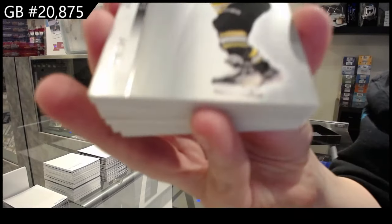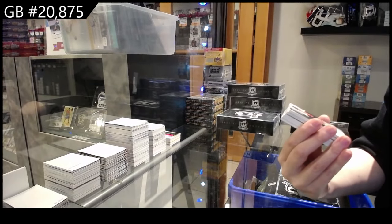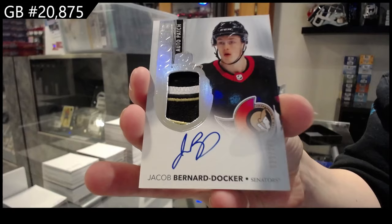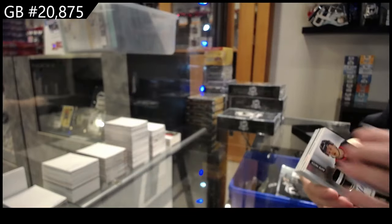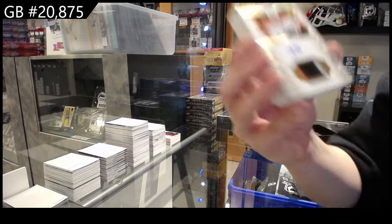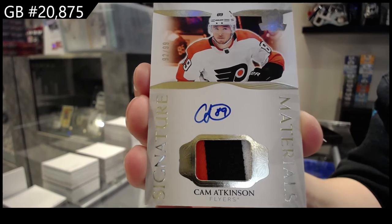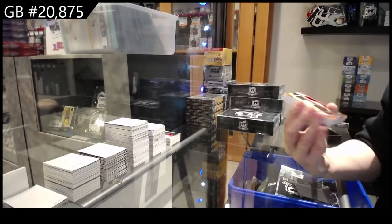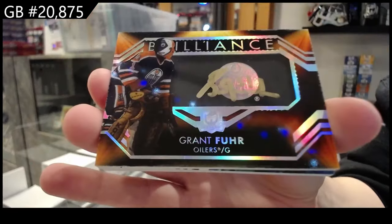/249, we have a base card of David Pastrnak for the Boston Bruins. Rookie patch auto, and number /249 for the Ottawa Senators, Jacob Bernard Docker. We have a signature materials patch auto, number /99 for Philadelphia, Cam Atkinson. We have a brilliant auto for Edmonton of Grant Fuhr.